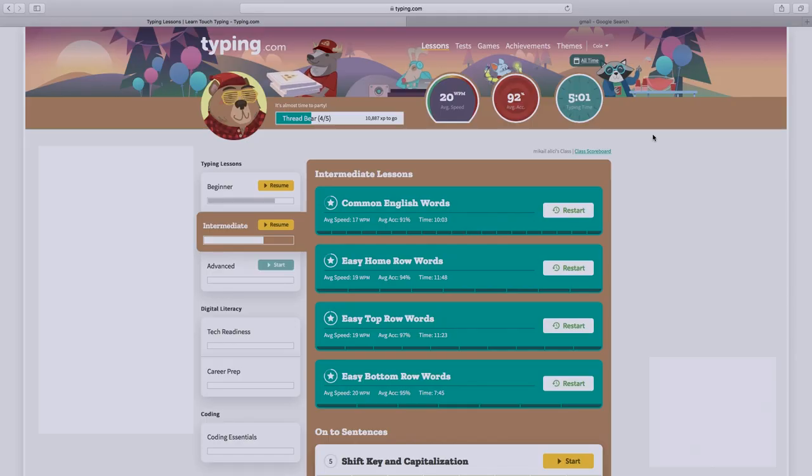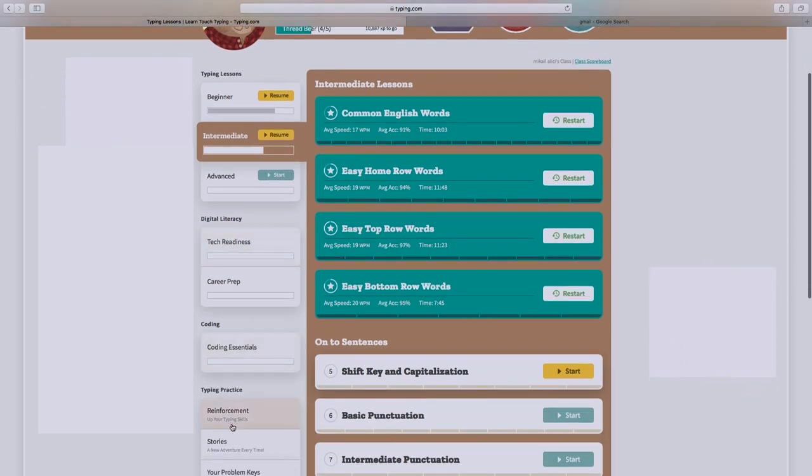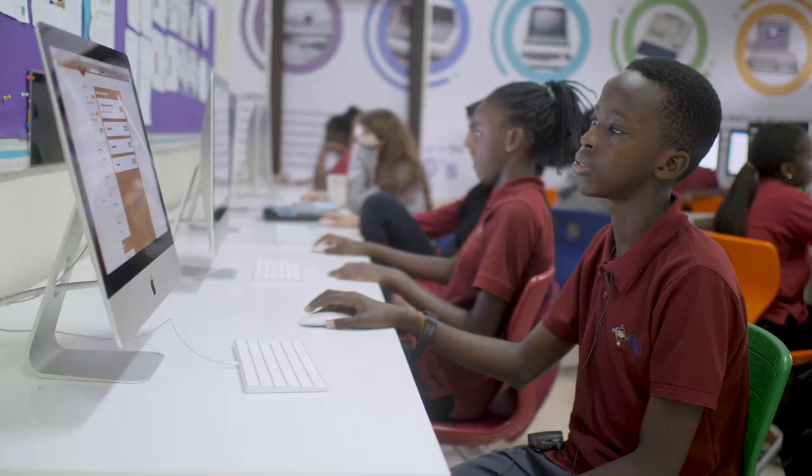Now that we have logged in, you can see the tests you can do. The lessons. You have beginner to advanced, and you have all these different types. So now, with that, you can even practice stories if you want to challenge yourself.